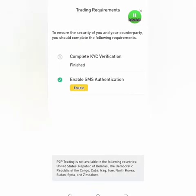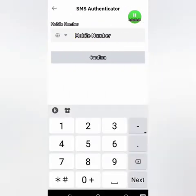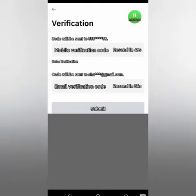And now they're asking us to verify our SIM card and verify the email address, the one I told you. So they need me to provide my number. Real quick, I'm giving them my number, and now they said they will send a code to me. So let me just wait for the code. Okay, as you can see at the top, I just received the code.